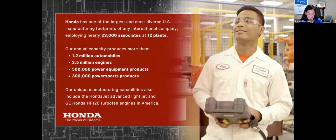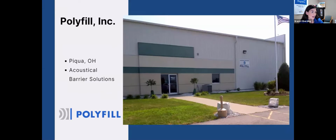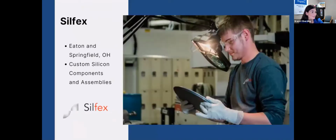We have Honda with us. They're located worldwide, as we all know. They do have representatives from their Anna plant, which is located in Shelby County. And welcome, Kayla. Pella is a brand new manufacturing company in Troy, Ohio, Miami County, and they manufacture windows and doors. And we know we have Patty Kendall's team with us today, so welcome. Polyfill is located in Sidney, Ohio, and they make acoustical barrier solutions. So welcome, Carrie Gregg. Silfex is located in Eaton and Springfield, Ohio. They make custom silicone components and assemblies. And we have Erin Clark with us today from Silfex. So we are going in alphabetical order, and we will have Airstream present first.